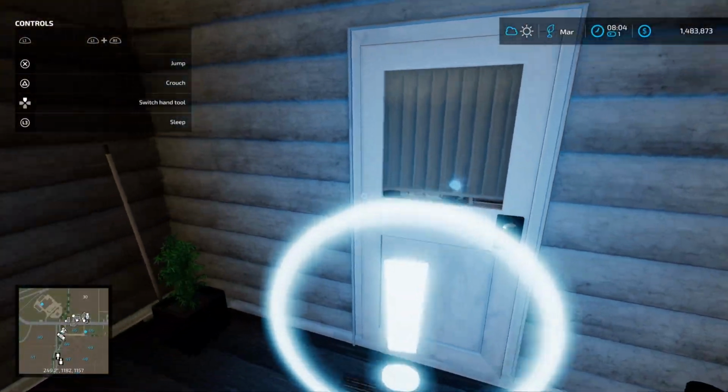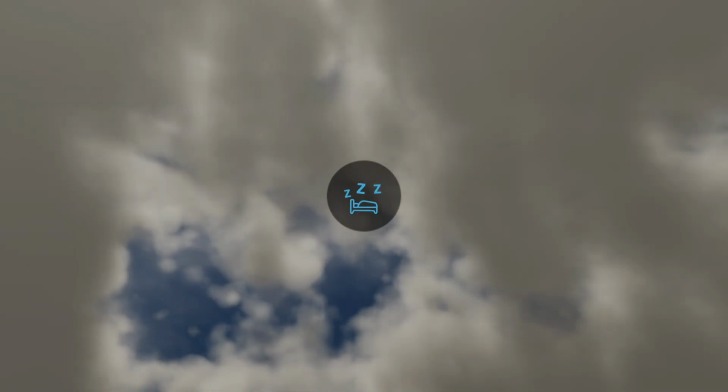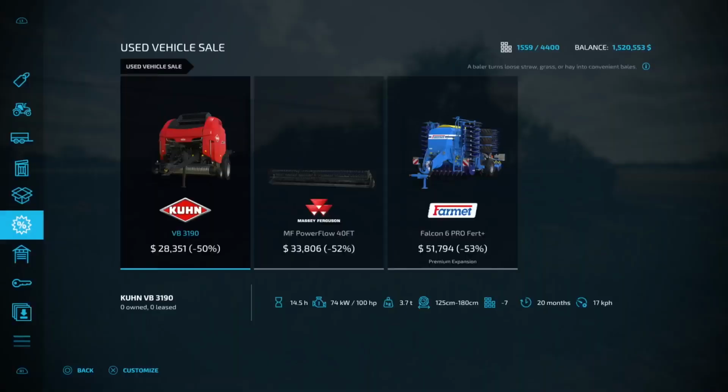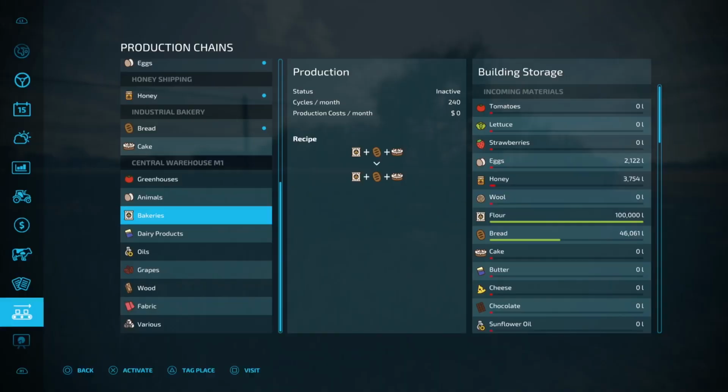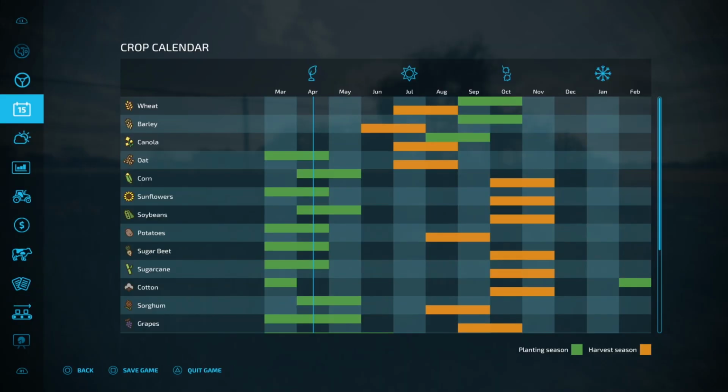So let's go into April now. Planting season for the sorghum. So let's get that underway. Okay, 1.5 million in cash. Doing pretty well here. Double check that we are in sorghum planting season, which we very much should be. Yes, we are. So April with a harvest in October, and then we get our canola in August.